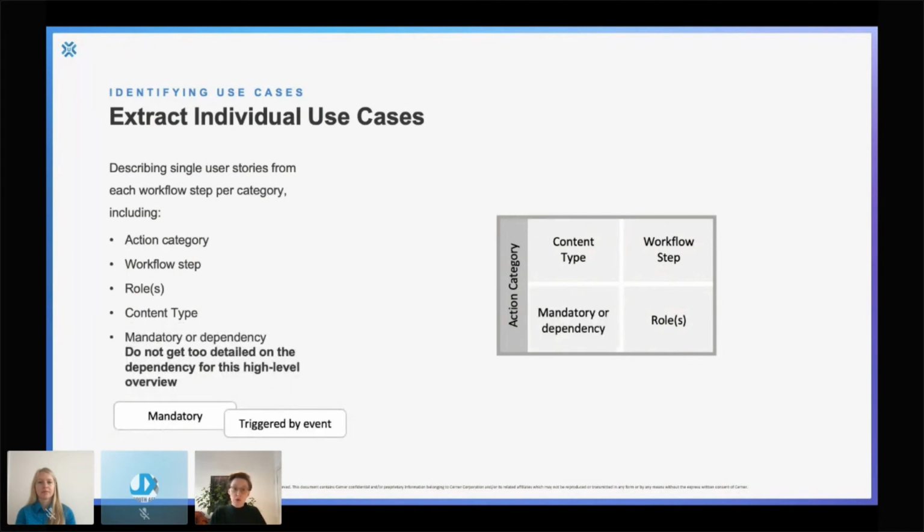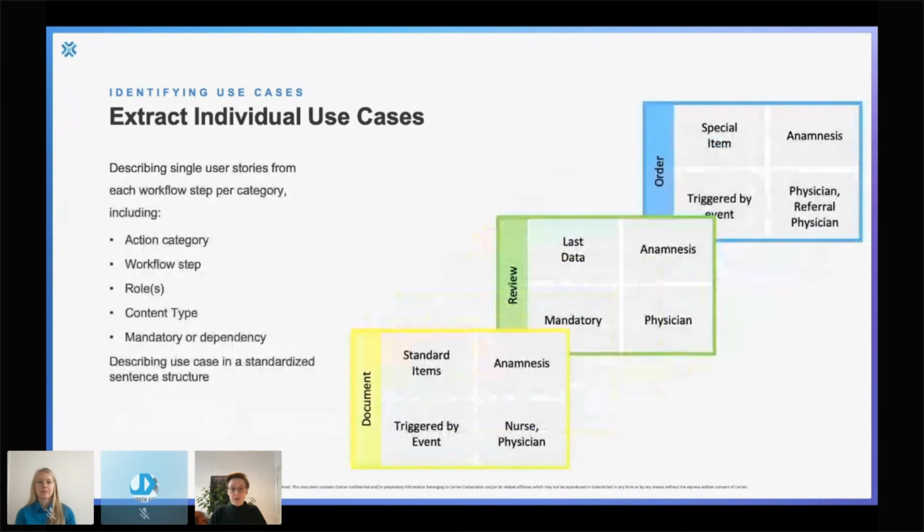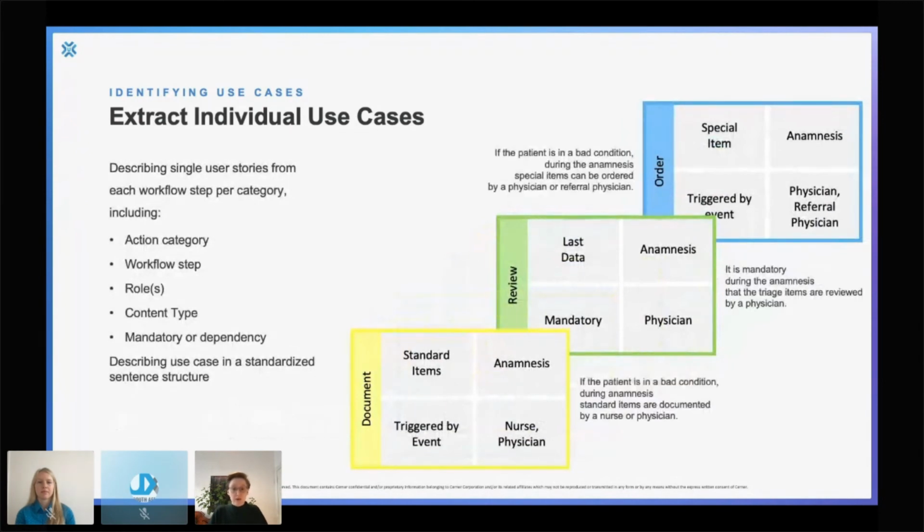Now, in the last quarter, we stated if this use case is a mandatory action or if it is triggered by an event. We decided not to get into details such as type of event at this point so that we could more easily identify patterns. In this manner, we described all use cases stated within the user journey maps. And knowing that some of our colleagues prefer textual descriptions instead of illustrations, we phrased a sentence in a standardized way to describe the action.